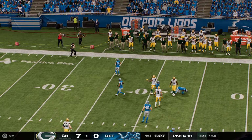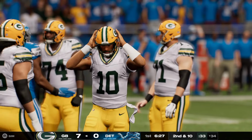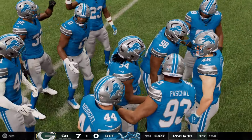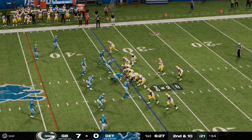Oh, that is incomplete. As his old brain remembers, when I see 5 wide receivers on the field as a defender, I know the ball's coming out high. They expected it and got there and popped it free. So after the incompletion on first, now 2nd and 10.